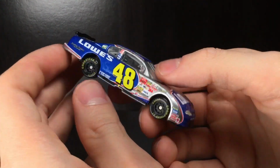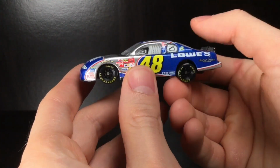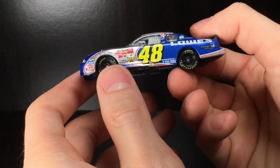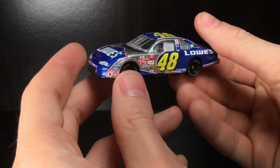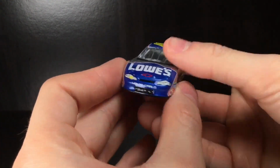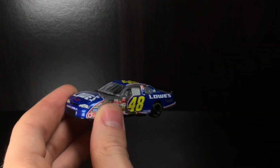Here is a 2002 distributors exclusive Jimmie Johnson Lowe's Chevrolet Monte Carlo. Now this thing is absolutely fantastic. Ridiculously beautiful silver. It is a clean paint scheme. It is based on the Winner's Circle action mold. Most of the Jimmie Johnson cars, at least in 02, were on this mold right here.